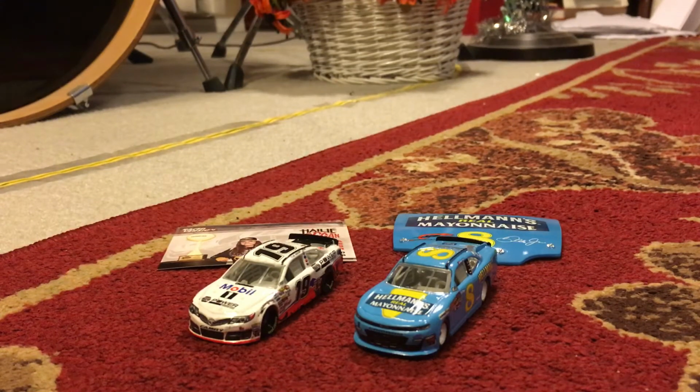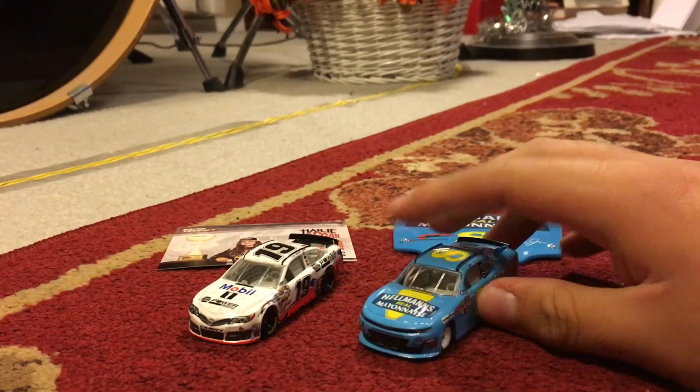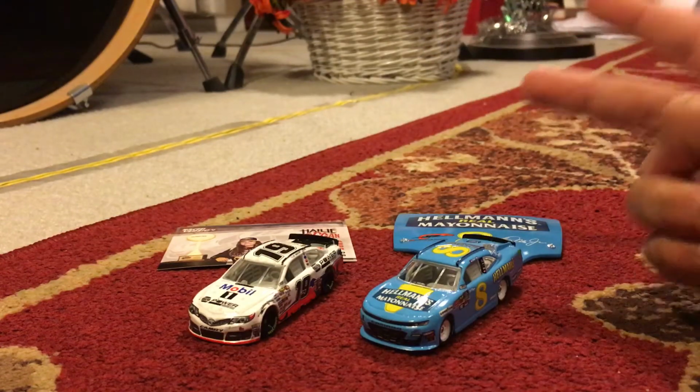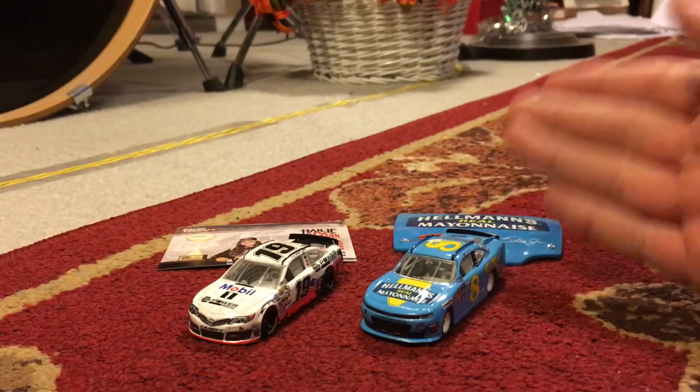So I just went off to Walmart and I was actually looking for wave 8, and possibly wave 9 for NASCAR Authentics. And I stumbled upon these cars right here, the 2 cars I was missing. And honestly, I thought that I was going to most likely have to buy the Dale Jr.